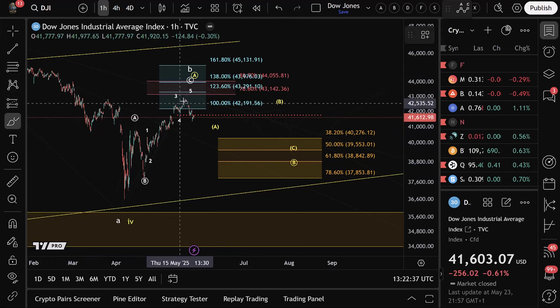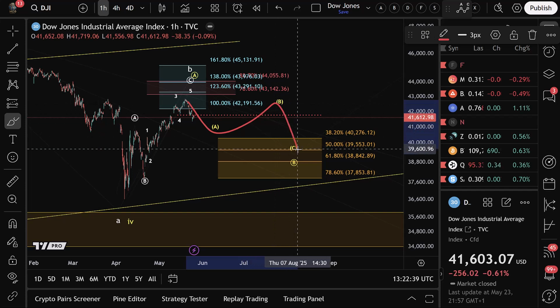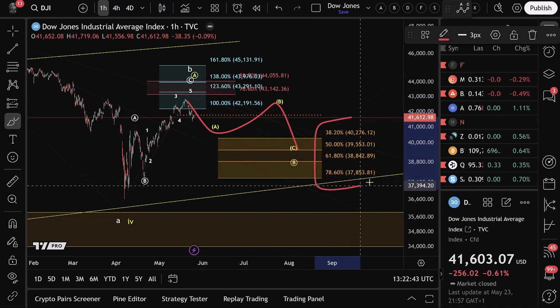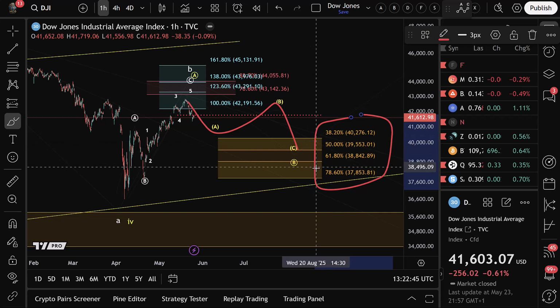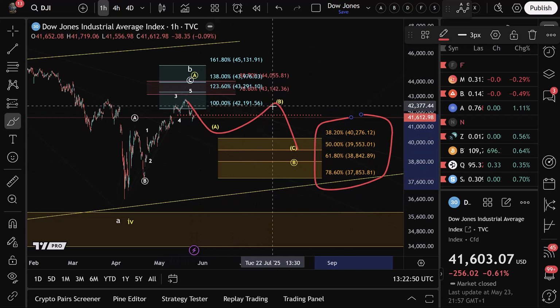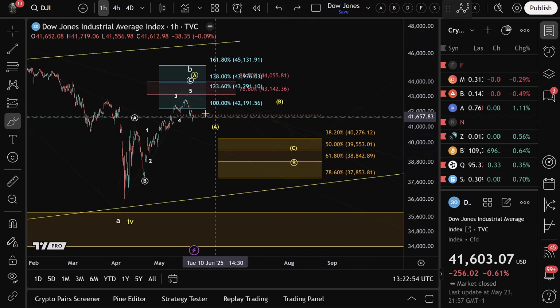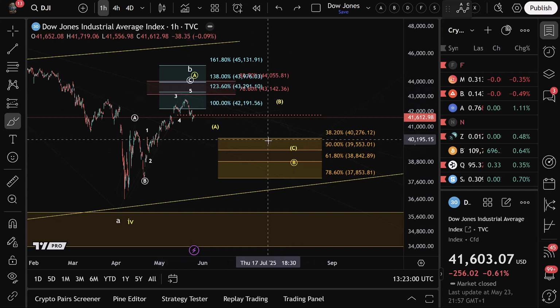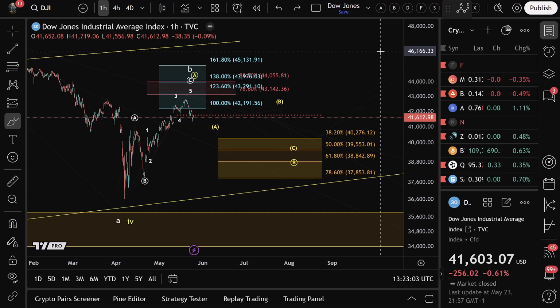So in this correction, which we can label an ABC structure, the support zone is between $40,276 and $37,853. And as you know, the Dow Jones is a very, very meaningful stock index. The structure of this pullback will tell us a lot about the US stock market. If it's a corrective pullback, I'm going to watch for higher prices. Again, that is at the moment my leaning.